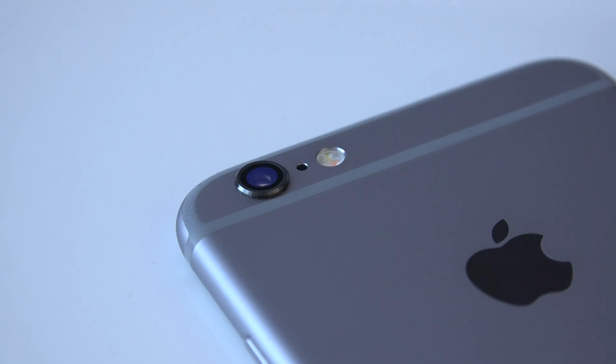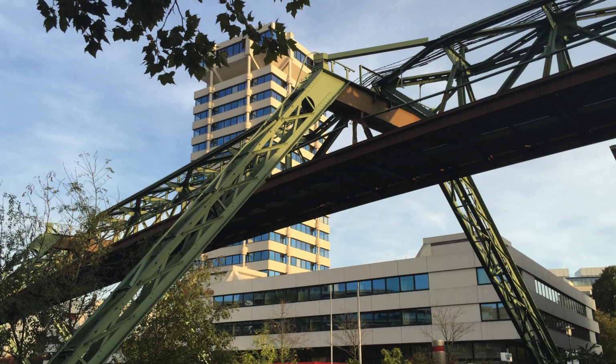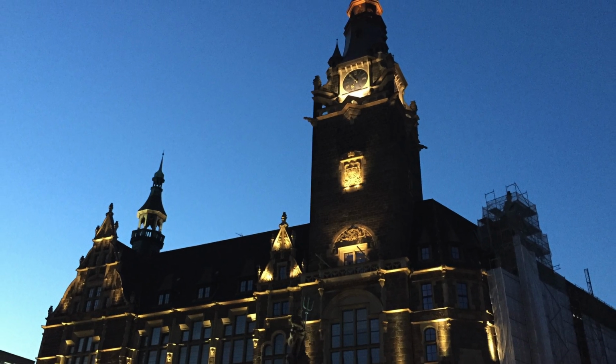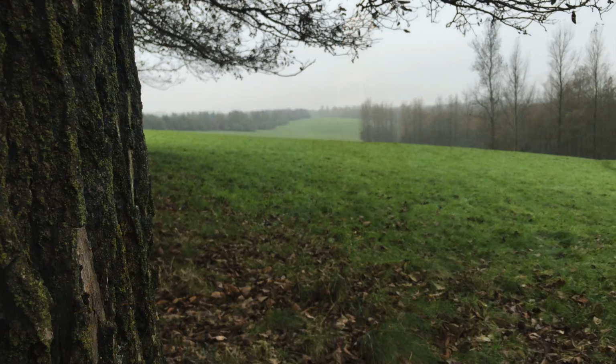Moving on to the cameras, this is probably one of the strongest aspects here of the iPhone 6, and overall the camera is just very impressive, especially in comparison to my previous phone, the HTC One M7. The resolution is 8 megapixels, so the pictures still look great even on your computer and not only on the display of the smartphone itself.